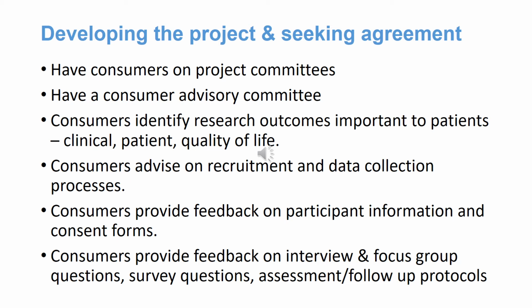For example, is it going to be too much of a burden to have long interviews or focus groups? How do they feel about surveys? What's the best way to administer the survey? All of those types of things.